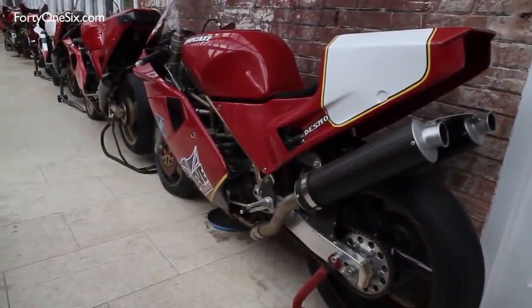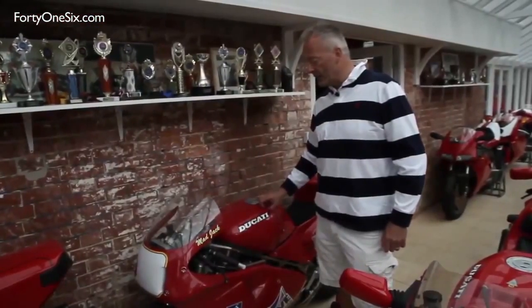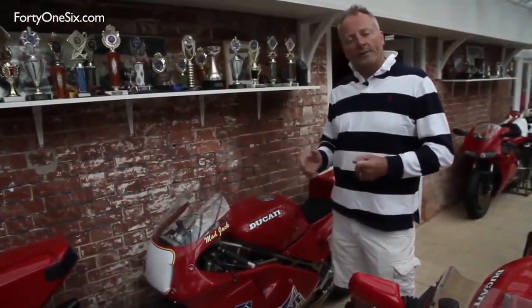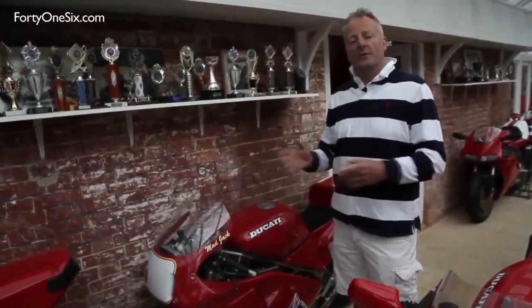So from that, bear in mind that this was a basic street bike, which myself and my team transformed into a race bike. Ducati then make these homologation special bikes. Each year they produce whatever bike it is of the year, like an 851, and then they will produce a limited edition of them called SPs or Rs to go racing with.